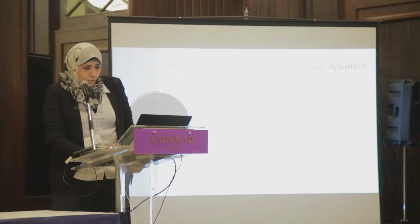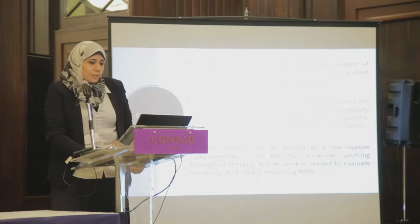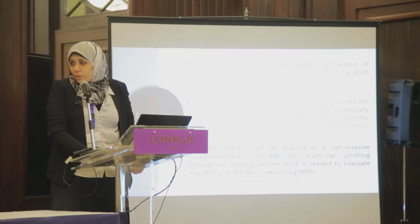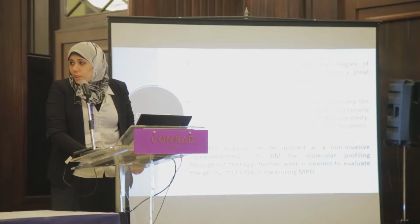Those were different patients. So coming to the conclusion, we finally had something that would be a non-invasive biomarker to follow these patients throughout therapy, to detect their heterogeneity at diagnosis, and to follow them thereafter.